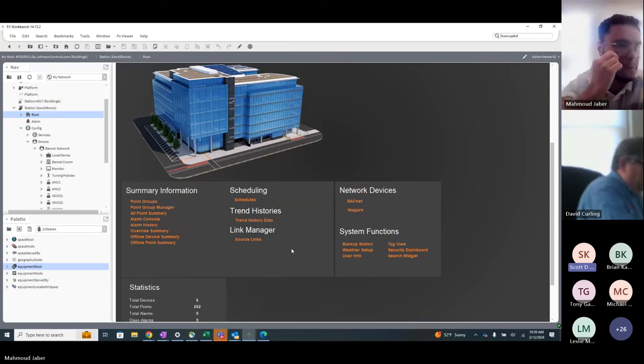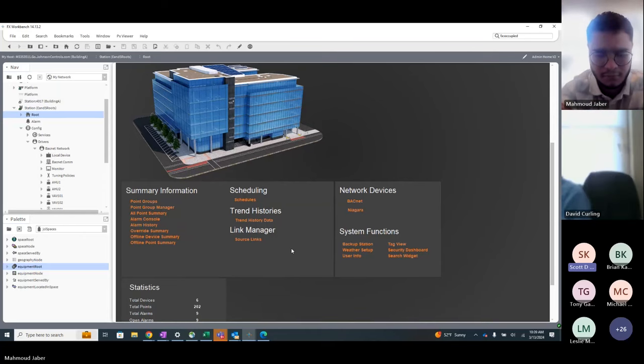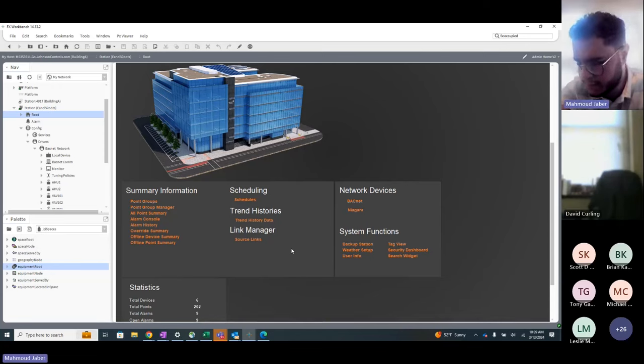The other question that Jim had was any color change in override regarding the graphics. Say that again, Scott. Is there any color change for the values when in override on graphics? Yes, there are. Let me see.